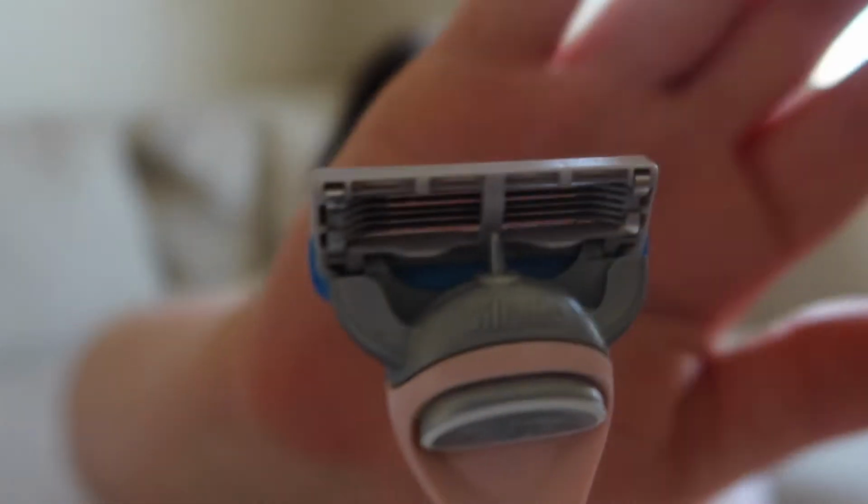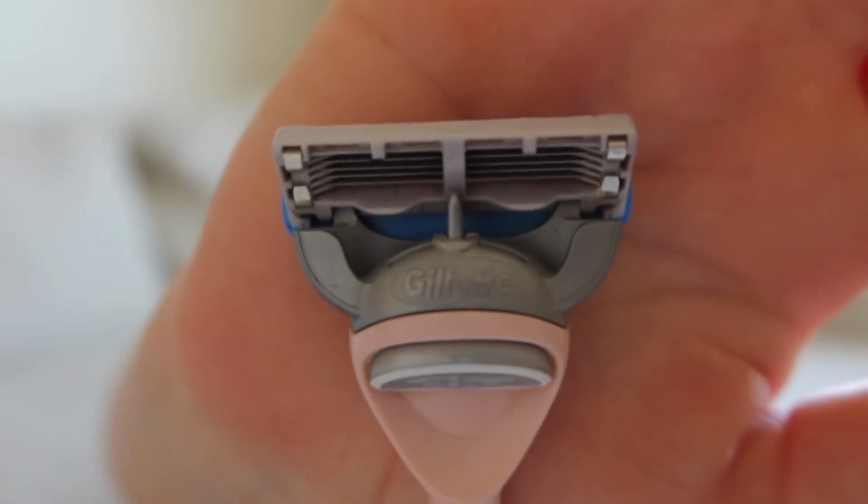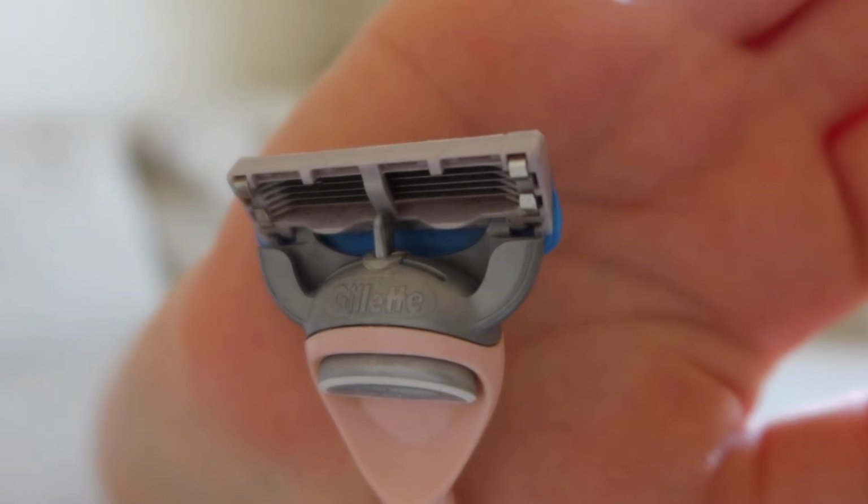And the most interesting part about this is, look, I don't know if you guys can see that or not, but it says Gillette. It says Gillette on there. So this is technically a Gillette product, which is interesting because a lot of girls use men's razors because they think they work better. And Gillette, I know for sure they make men's razors. So yeah, overall this one was really good.